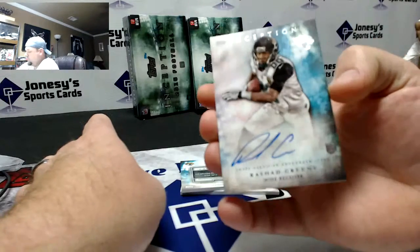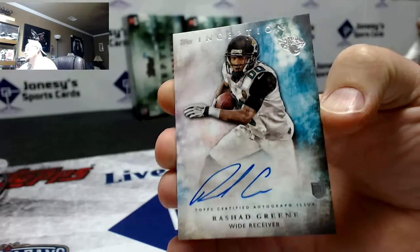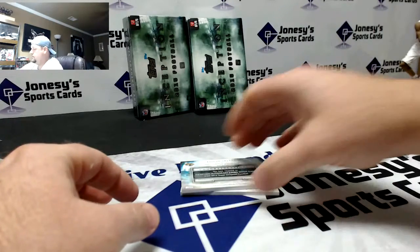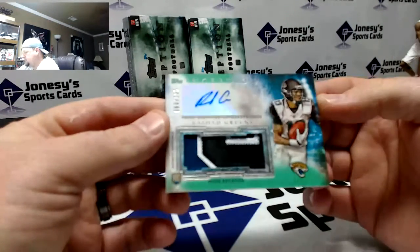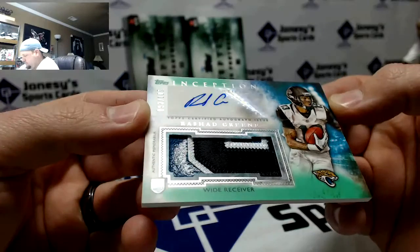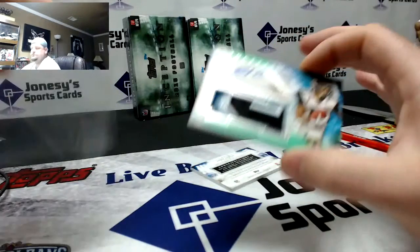First autograph, Rashad Greene. Jaguars. Jaguars was the last card. This is also Jaguars, sorry. Rashad Greene for the Jaguars. Jaguars are undefined bottles. And another Rashad Greene to 125. Man, this is a sick patch on this one. One, two, three color patch. It's for Jay. Jay with the Jags.